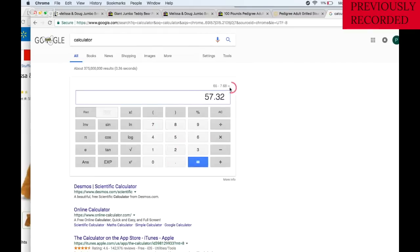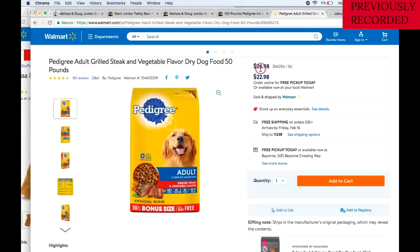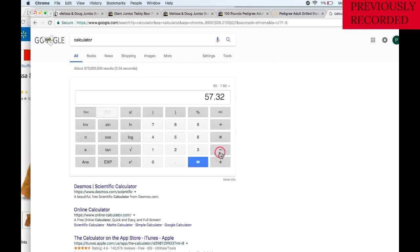68. So now he's left with 57.32. And the price here is, what'd you say that was? 54, right? Yeah. So minus 54. So he's left with $3.32. He's not going to pay sales tax because he's definitely tax exempt. He's tax exempt. Okay, because I was just thinking if you had to pay tax, you're wiped out 100%.